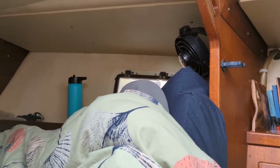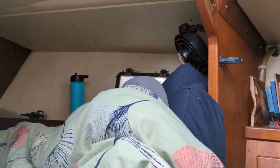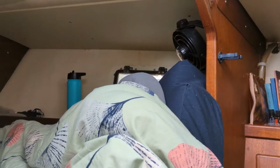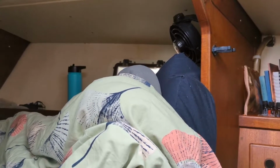So one of the things we use regularly is these fans. We have them all throughout the boat, and they really help circulate the air. And yes, they cool things down in the summer, but also in the winter they help air move around, because stagnant air is what usually is the source of most of your moisture issues.